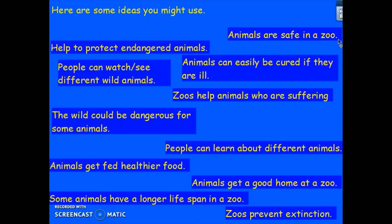So animals are safe in a zoo. Zoos help to protect endangered animals. People can watch or see different wild animals. Animals can easily be cured if they are ill. Zoos help animals who are suffering. The wild could be dangerous for some animals. People can learn about different animals. Animals get fed healthier food. Animals get a good home at the zoo. Some animals have a longer lifespan in a zoo. And zoos prevent extinction. So there's some more ideas.